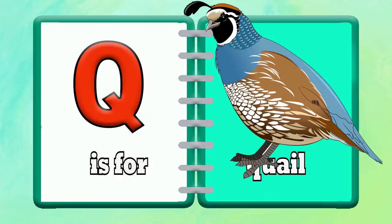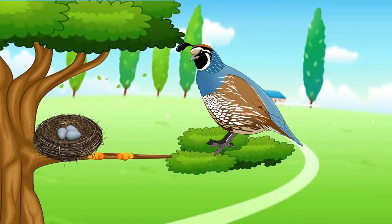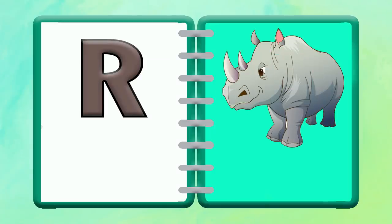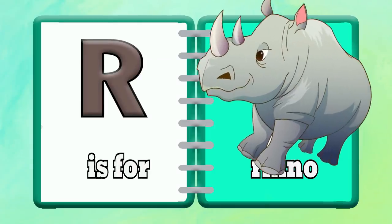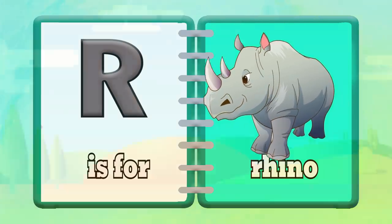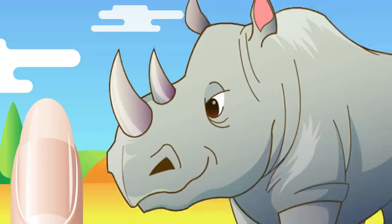Quail is a tiny cute bird. Quails love to live alone. R is for rhino. So rhinos have very poor vision. Their horn is made from the same stuff as our fingernails.